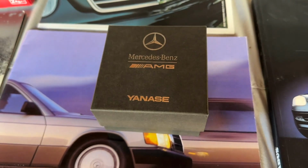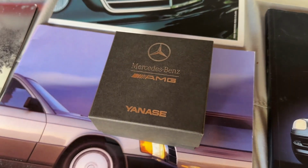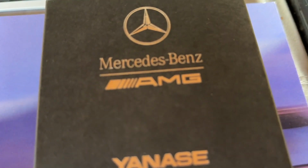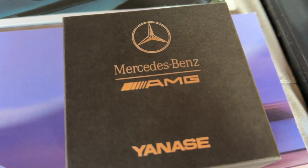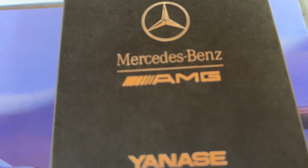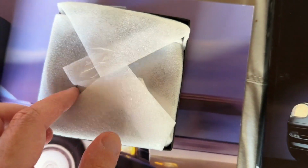So here is the box, and this is period correct. This is from the late 90s, early 2000s. I think this is what would have been around when the 210 was still new. It has the period correct AMG logo. This is what would have come on, I believe, '96 through probably used all the way up until 2009. There's the Yanase logo. Even better packaging on the inside. What we have in here is a little monoblock ashtray.